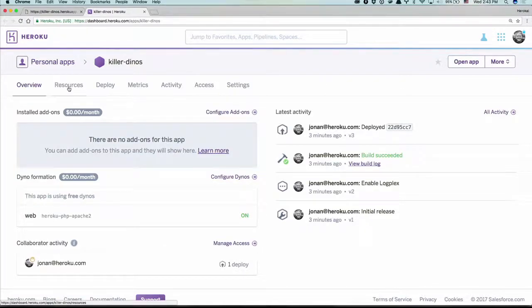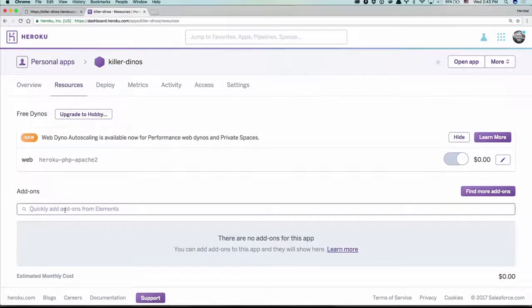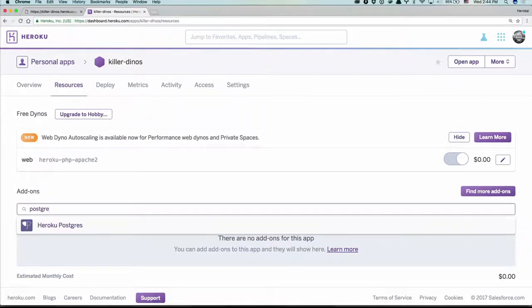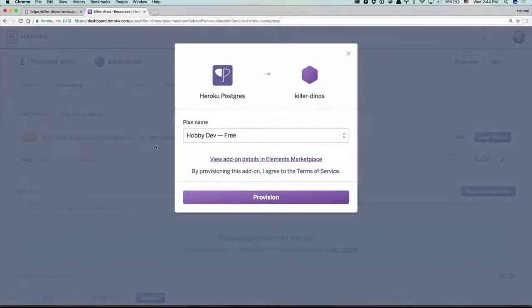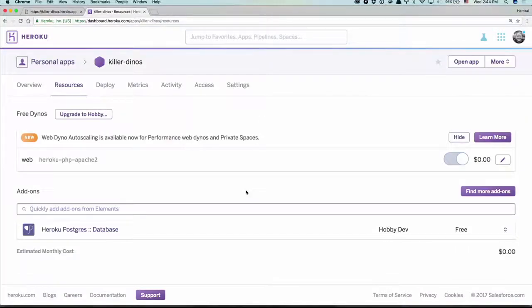So let's look under this resources tab and see what we can find. Add-ons, that sounds good. I promised you a Heroku database. Let's see if we can get a Heroku database on our app. For free, that's my favorite price. Let's do it. Postgres is done. So now you've got a Postgres database.